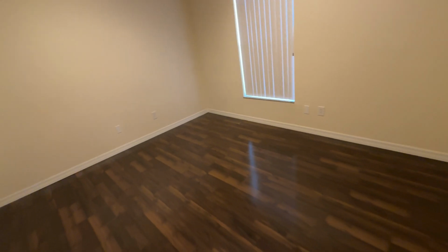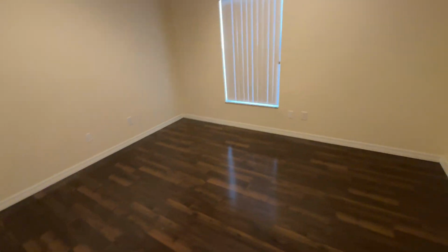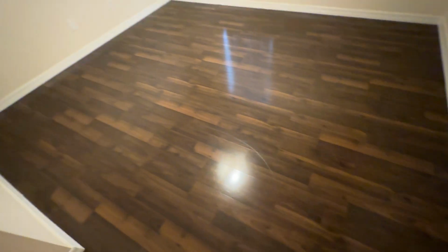So we'll turn that on. Bedroom number 3. The closet is behind the entry door. So to open the left side, you would need to close that entry door to the bedroom a little bit. But it's a good size standard bedroom closet. The bifolds. It's a good size room also. Floors also that laminate, super clean.